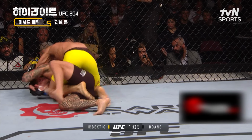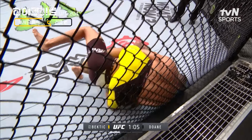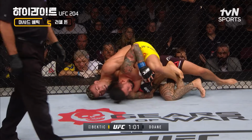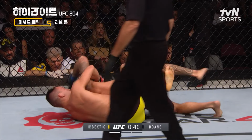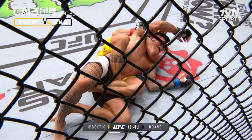Bektik cranking on the neck, trying to stretch him out and get the forearm underneath. Well defended by Doan, who now continues to carry Bektik's weight. This is grueling for Russell Doan. Absolutely, and after, you know, a near 500-day layoff, too, just trying to get his rhythm, his feel back for that octagon. It's almost like making your debut all over again when you've had that long a layoff.